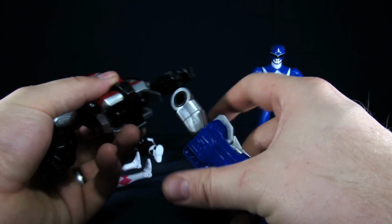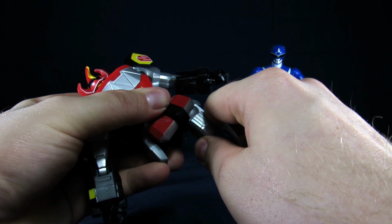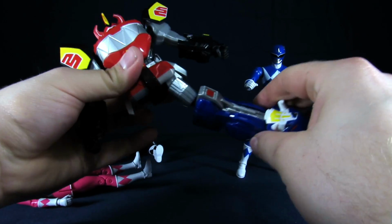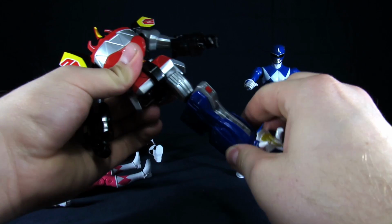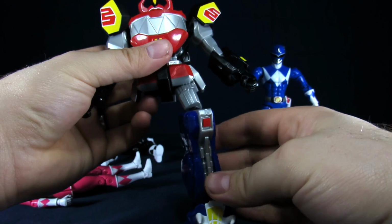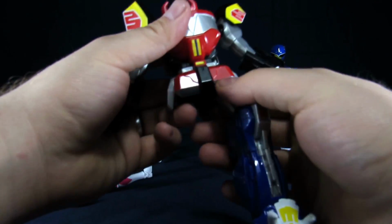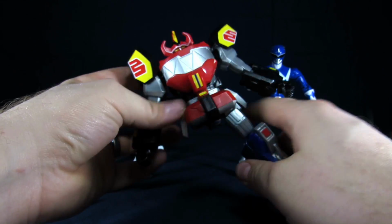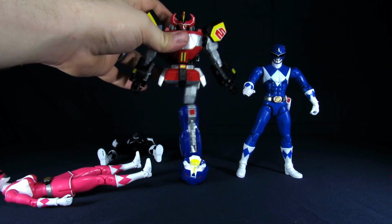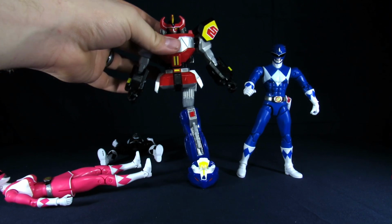Let's get his leg on too while we're at it, see how well that's gonna move in here. Yeah, not too shabby. Okay, that pops out real easy, but you're gonna be able to pose him a little bit, it appears. We're gonna need Trini here to finish off the Megazord, but so far, not too bad. Just to show a size comparison, he's gonna be a huge toy when he's all put together.